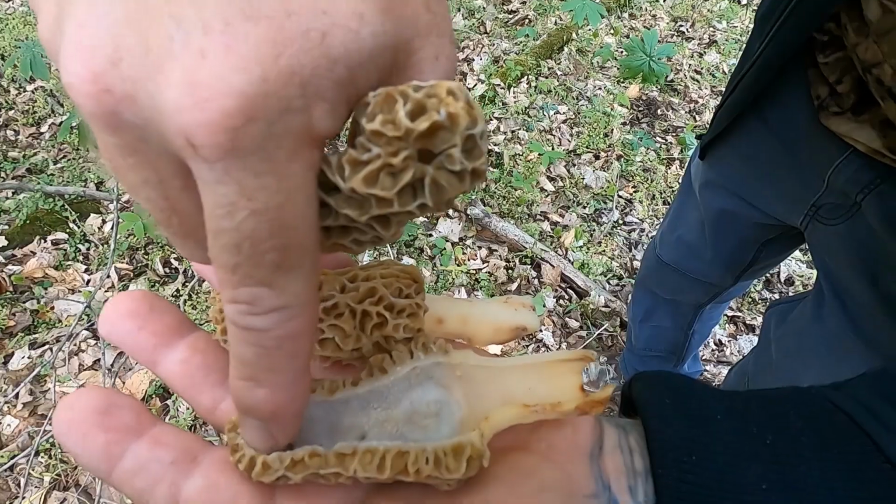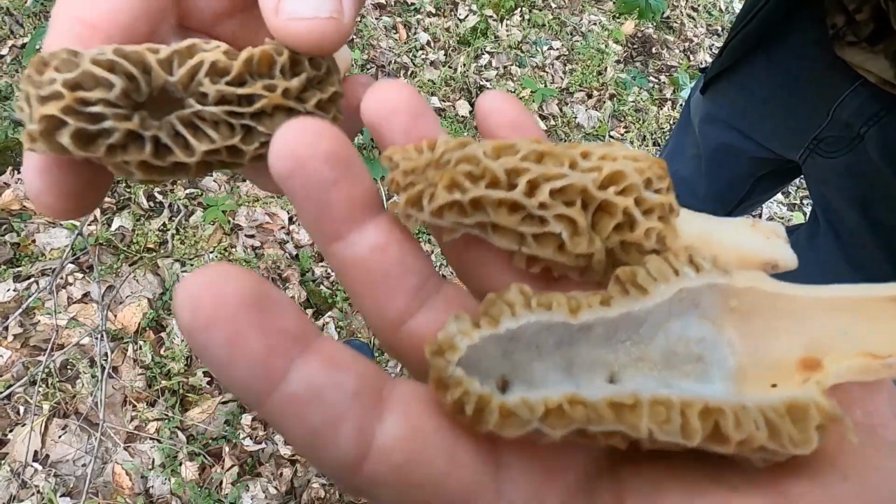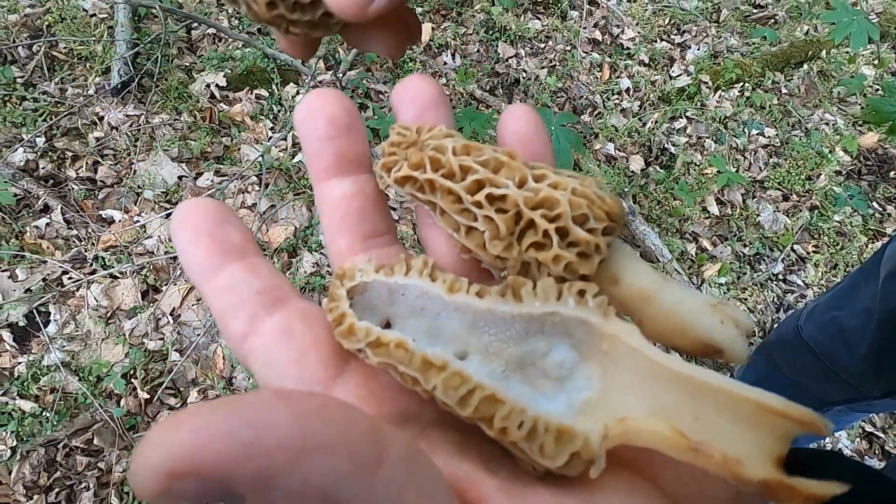Note the hollow stalk and the pits. These are pits, not folds.